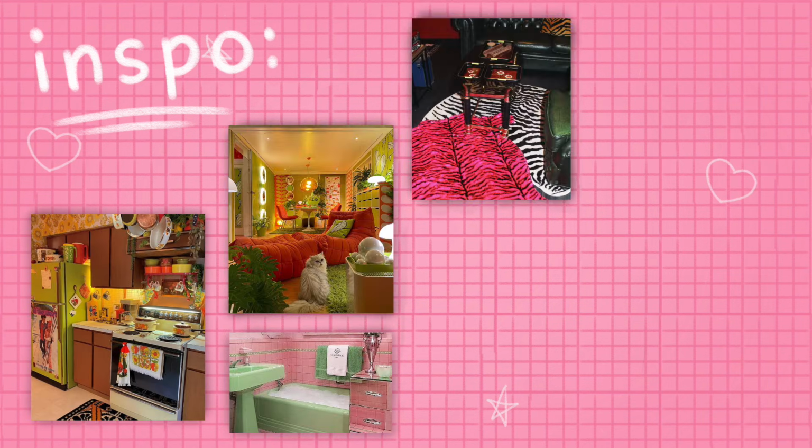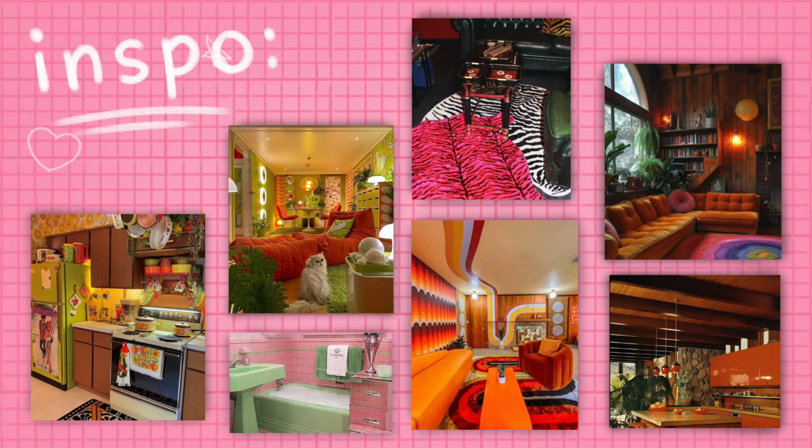After that conversation, I did a bit of research, and I think it's definitely a 70s retro interior vibe I was going for, just with a lot of pink as per usual. So here are some inspo pictures that fit the vibe I'm going to go for. I'm going to show individual pictures later on for certain areas of the build, because I do have a few references for different rooms, but overall this is the theme of everything. It's a 70s retro aesthetic, whatever you want to call it.